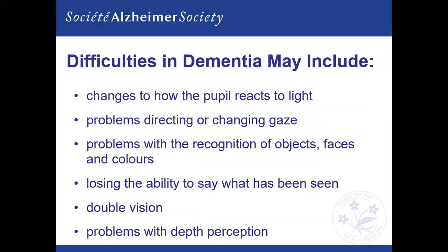So some other difficulties for the person with dementia may include changes to how the pupil reacts to light. So if they're moving from one space to another where the lighting is different, so for example, going inside to outside where it's brighter or vice versa, it may take longer for their pupils to react to this change in light.